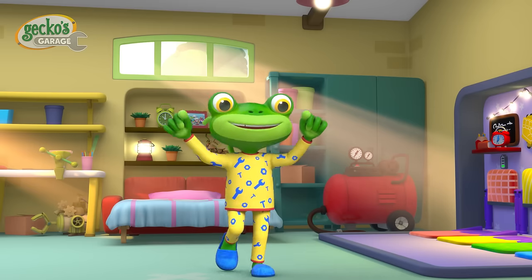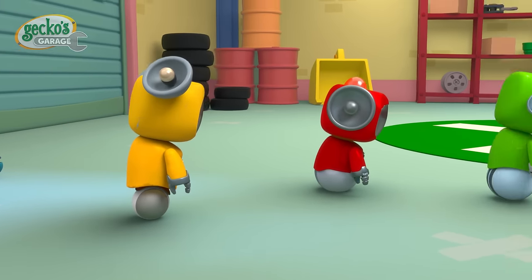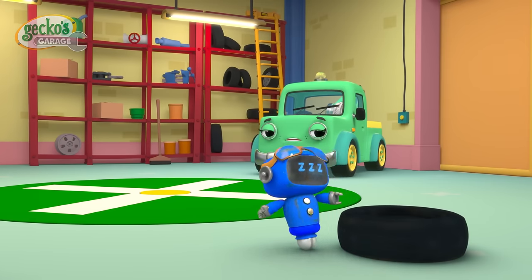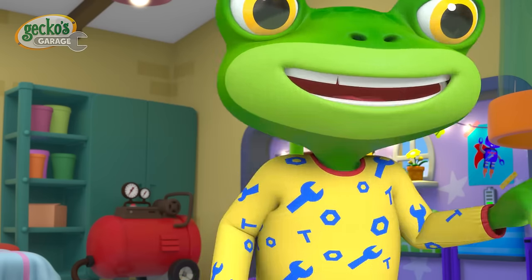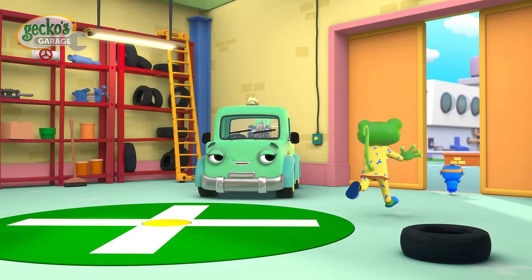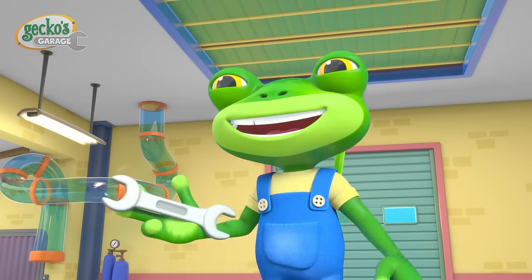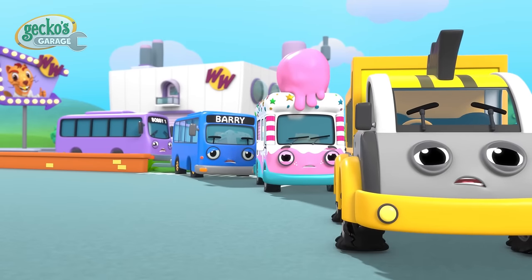Good morning, Mechanicals. Up bright and early for a new day's work. Blue? Nuts and bolts. I think he's sleepwalking. Wake up, Blue. A garage is not a safe place to be sleepwalking. Blue? Blue? Blue! Garage doors, open at speed. It's time to help. Lots of vehicles in need.